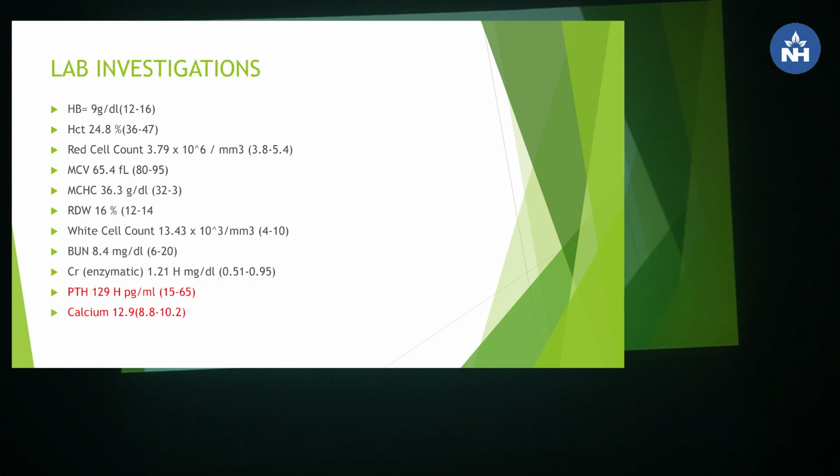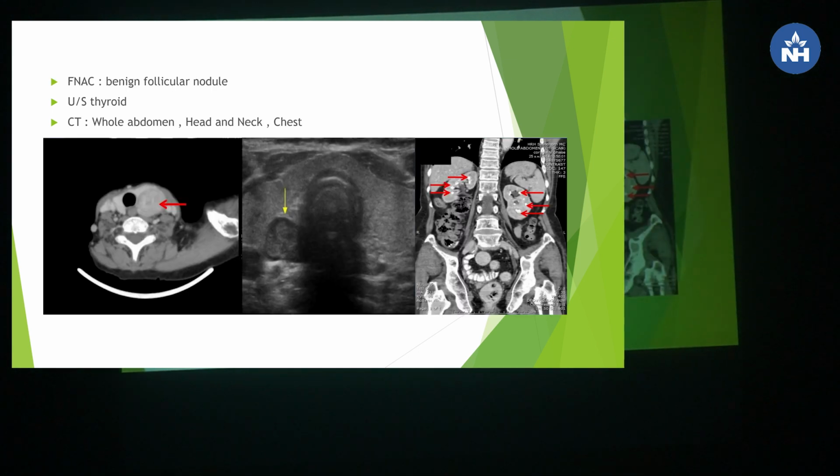Investigation showed a generally normal trend except for parathormone levels which were 129 and calcium levels which were also increased. So an FNAC was done and a benign follicular nodule was seen. Ultrasound was done, which is the center one, and you see a hypoechogenic mass is present. CT of the whole abdomen, neck and chest were also done. The leftmost image is a CT which shows a mass in the left-sided posterior thyroid region, and the rightmost image shows opaque densities present inside the kidneys. So that is pointing towards nephrocalcinosis.